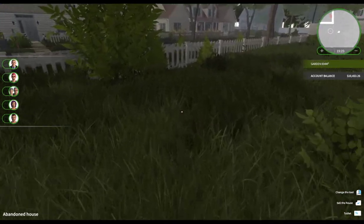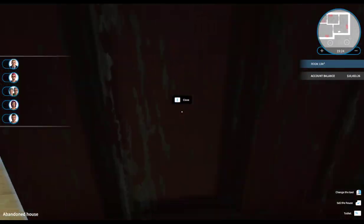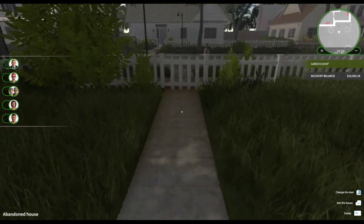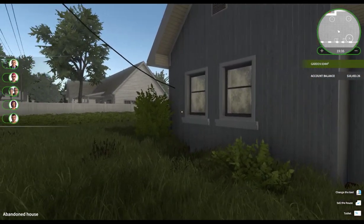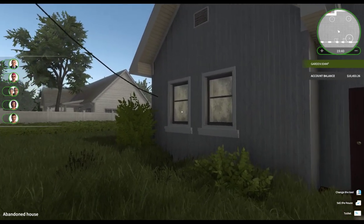Okay, it's looking pretty good on the outside, not looking bad on the inside. It's coming right along. So what I might like to do right now is let's go ahead and put a new front door on. Now it looks like the front door is a different color, which is okay, but I almost think I'd like to go with a white.